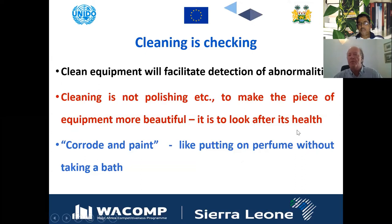So for example, it may be that we have an important visitor coming to our factory next week, and we decide we're going to give a quick coat of paint to all the equipment. And we paint over the bits that are rusted and corroded just to make it look pretty. That's like putting on perfume without taking a bath first. The equipment very soon will corrode again, and very quickly we realize we've not addressed the underlying problem.